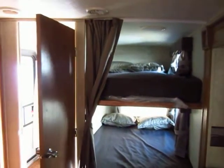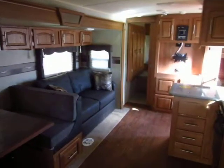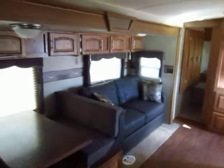Now, something a lot of people don't realize is when they ship these Rockwoods, they hide a ladder for the upper bunks under that upper bunk. So I've had people say, well, sure, yeah, you can sleep kids up there, but how do you get them there? You don't have to throw them up. They can climb themselves.